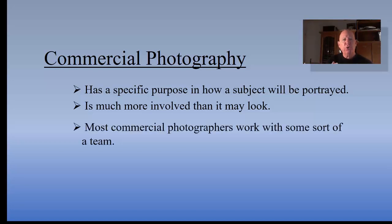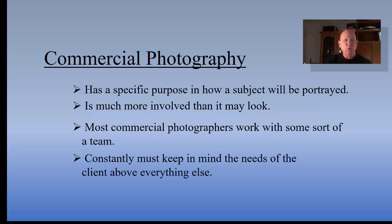Most commercial photographers work with a team. In other words, you are not the lone wolf. Usually on a commercial shoot, you have designers, assistants, all kinds of people working with you. And lastly, you must constantly keep in mind that while you have an audience for your photograph, the main person you have to please is the client, and he's the one that signs your check. So you want to make sure that you are doing it correctly and bringing your creativity, because in the commercial realm and almost every other type of photography where you're hired by somebody, they're really hiring you for your creativity. That's really what they're looking for, and how much you can use the technical prowess behind the camera will virtually ensure your success within the business.